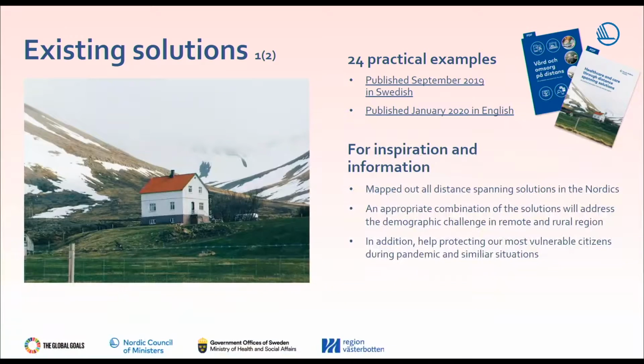We made a publication on 24 practical examples from the Nordics. This publication was made in September 2019, before COVID. And we also translated it in January 2020, which came in very handy for the rest of the world, so they could actually get inspired on how to transform their healthcare and social care provision when COVID hit us all.